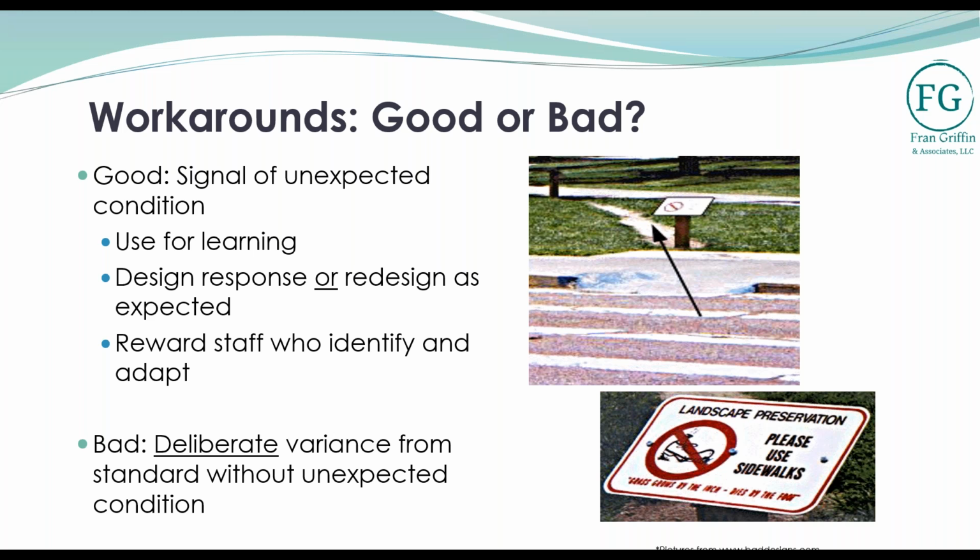And so maybe this could be a signal that our policy and procedure might not be up to date or hasn't thought of everything. And so now we've got a solution. Do we want to design this into our process, or do we want to design this as a standard response? And we want to reward staff who do that, because the front line, as we all know, they're the best ones to know what it looks like. When is a workaround bad? Well, that's when people deliberately vary from the standard and there isn't really an unexpected condition driving them to do it. And we have to think about, how do we try to address the workaround?